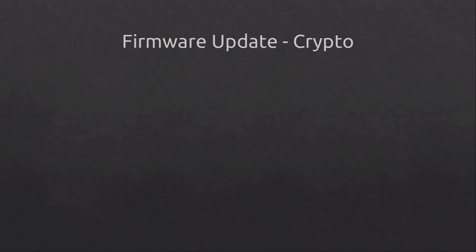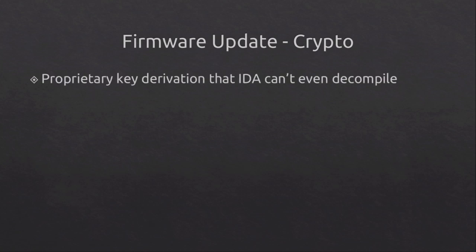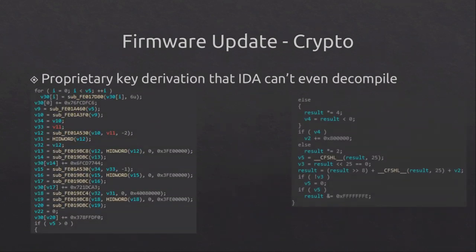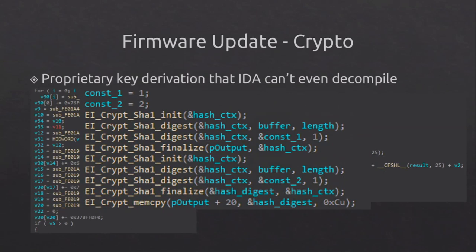When we looked at the crypto functions, we saw that Canon uses a proprietary key derivation that IDA can't even decompile. We have multiple different crypto functions, which doesn't make a lot of sense. We can even see in this memcpy that they actually lose some of the bytes of the hash they calculated because the buffer isn't big enough. So they copy only 12 bytes out of 20, and we simply lose 8 bytes for some reason. Don't implement your own crypto.